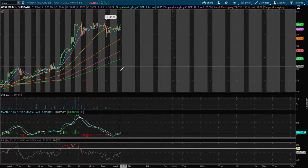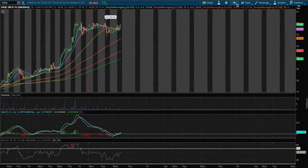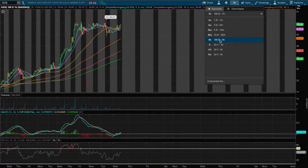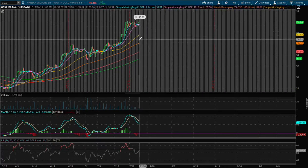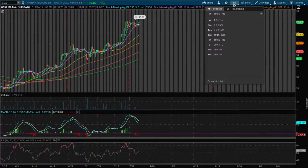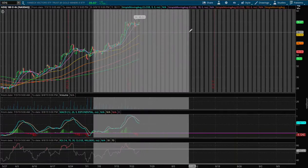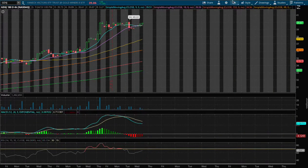On the 1 hour MACD we were negative yesterday and we are now positive, so we still have some strength in this upward trend. On the daily or 4-hour chart we are off of overbought territory on the RSI, and we are finding support on the 8 and 18 moving averages.